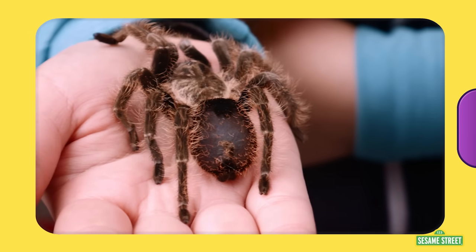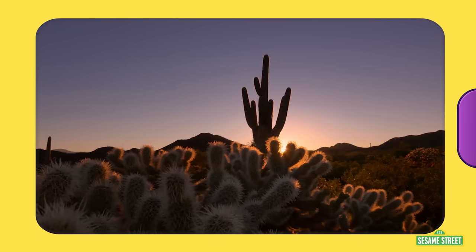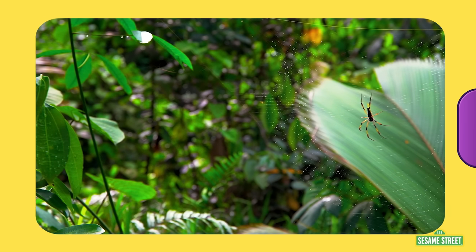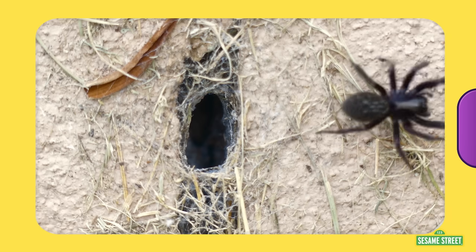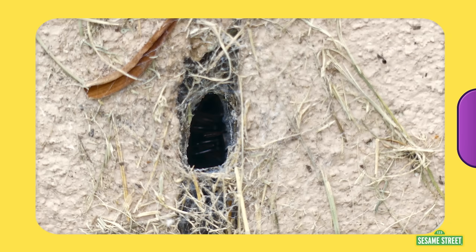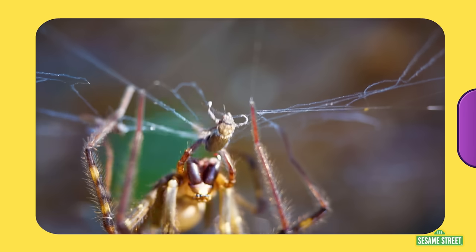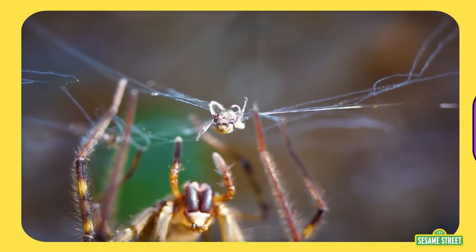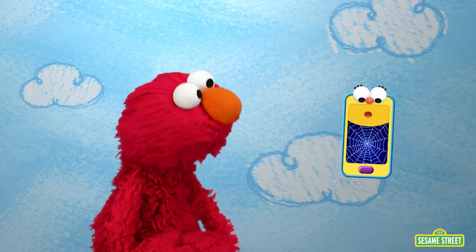Some spiders are big. Some spiders are teeny tiny. Spiders live in all kinds of places. Some spiders live in the desert. Some spiders live in the jungle. Some skate on water. Some live in underground burrows. And some spiders live in gardens. They help the plants by catching bugs in their webs. Wow, Elmo didn't know spiders were so helpful.